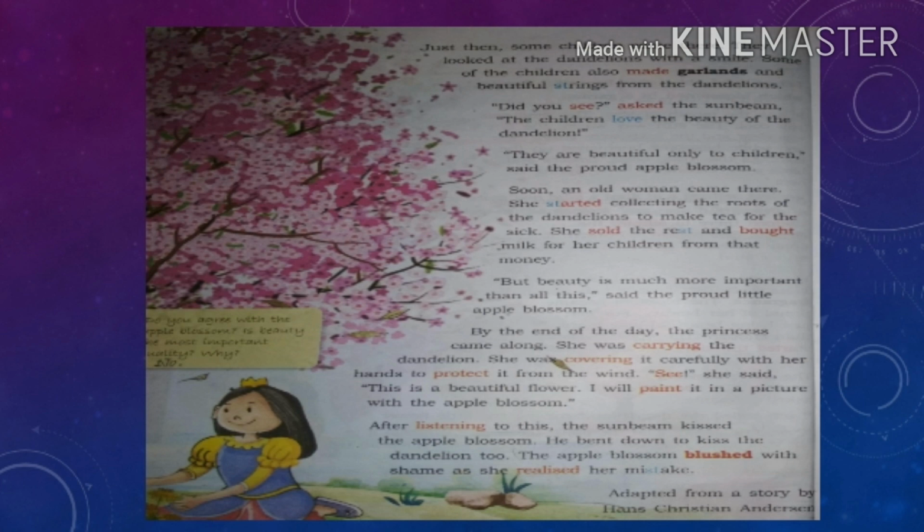The sunbeam also kissed the little yellow dandelion to show love towards the little yellow dandelion. So this is what happened till now. Till now in the story we read that the sunbeam came and kissed the apple blossom as well as the little yellow dandelion. Let us see what happens next in the story.